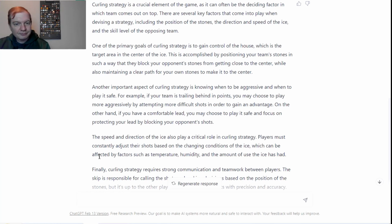Let's see. The speed and direction of the ice also play a critical role in curling strategy. Players must constantly adjust their shots based on the changing conditions of the ice, which can be affected by factors such as temperature, humidity, and the amount of use the ice has had. Okay, those are factors in how ice works. I wouldn't say the direction of the ice is something. They're probably talking about the amount of curl. Again, can't expect this AI bot to know all the lingo, although usually that's a strong point of it.